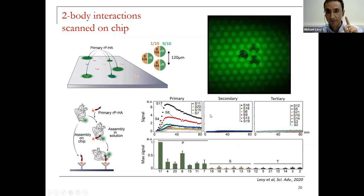And interestingly, because it's only a two-body experiment, you only get a signal for primary proteins. When the protein with the HA tag is a primary protein, all the others give almost no signal because you don't have the other proteins that are required to bind the ribosomal RNA. So that's kind of a health check that we don't get artifacts in our system. Only the primary proteins will bind the RNA in this case when the other proteins are absent.